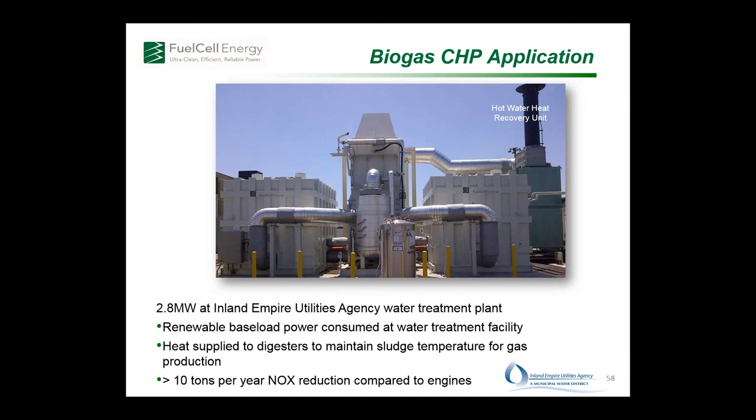This is a 2.8 megawatt system at the Inland Empire Utility Agency, and what you can see to the right there, our exhaust is being ducted to a hot water heat recovery unit, and that heat is very important. That goes back to the digesters. The digesters have to be kept at a certain elevated temperature, so that the bugs that are digesting all this solid waste are happy and keep digesting. And so that's the main use for waste heat recovery at one of these wastewater treatment plants.